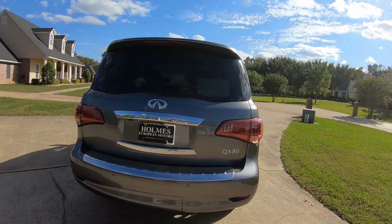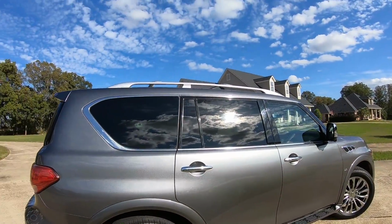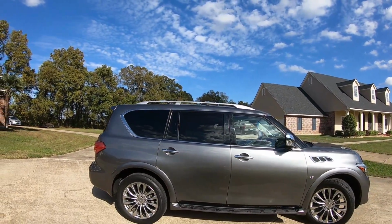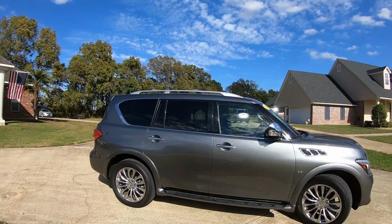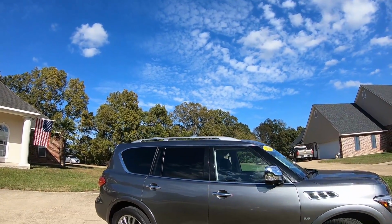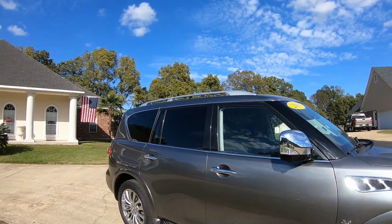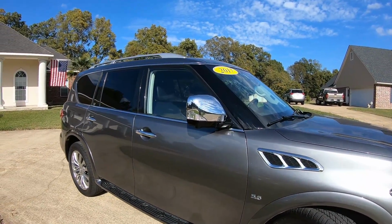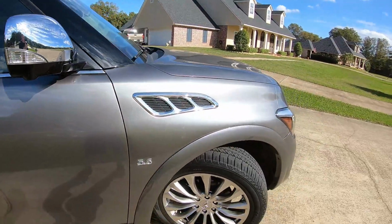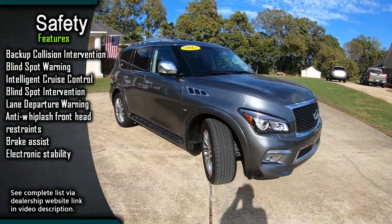So as we take a quick look around here, we're going to work our way around the vehicle. As you can see, it does have a lot of chrome trim. You have roof rails up there, and it's not just roof rails on the side. You actually have the ability with this model, as you can probably see from this angle, to not have any trouble actually mounting something up there. You do have the chrome mirror caps. You can see that also you have the built-in turn signal indicator. Of course, there are a lot of safety features on this particular model. I will list those on the screen.